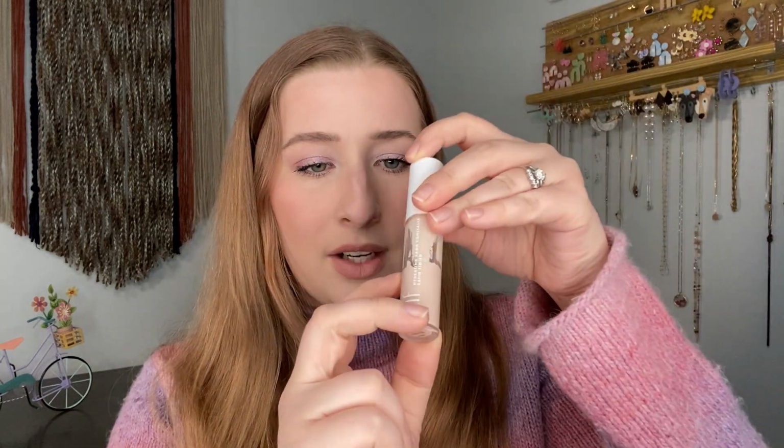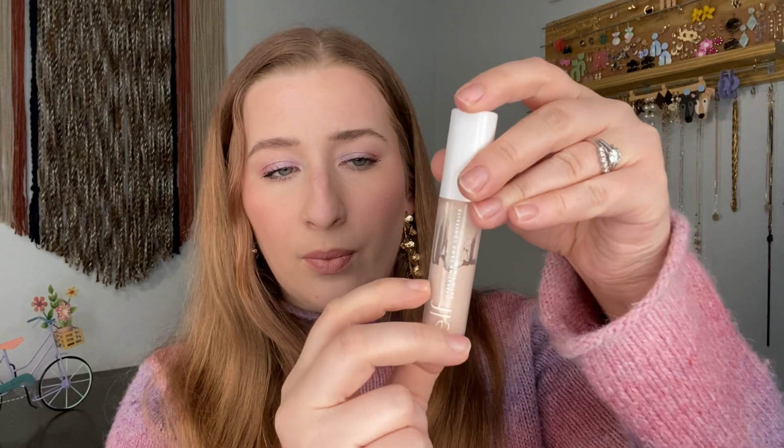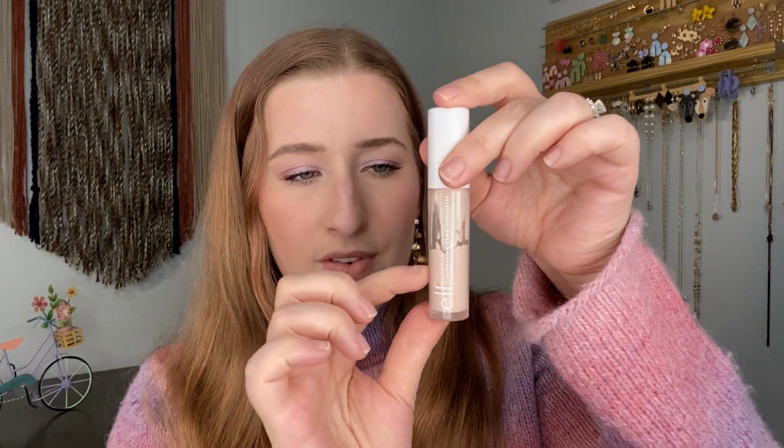And the last complexion product is the e.l.f. Hydrating Camo Concealer. I think this is fine. I'm dropping it. I think this is fine, but it's just kind of meh. And the weird thing is, I look at it and I've used over half of it. The line looks like it's here, but it's actually right here. So I've used up a lot of this concealer, but I don't know how. I feel like I don't ever use it, but clearly I do.